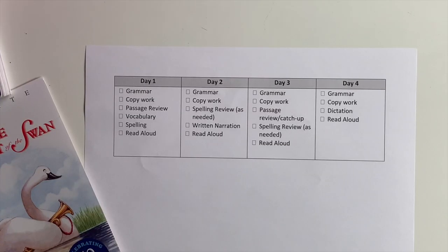Okay, so we move on to day 3. Day 3 is kind of our catch-up day. This is usually the day where I look at punctuation because I usually forget it on the first day. I'll be like, oh yeah, we need to look at punctuation because dictation is the next day. So I want to prepare her for success. And then the last day is dictation. So if you have any questions about that kind of scheduling, be sure to go back and watch that first video and I will break it down step by step. But that's it. That's it for planning week 2.